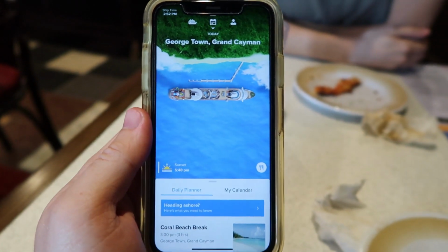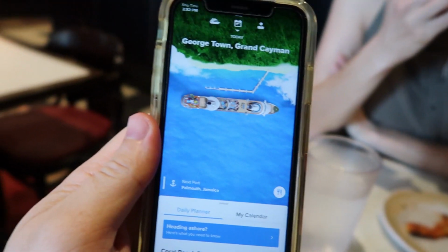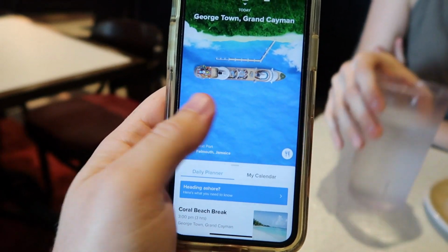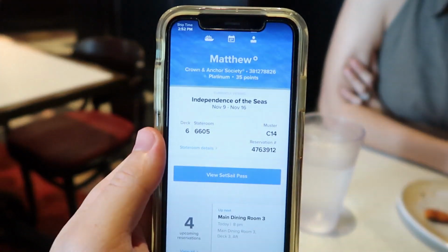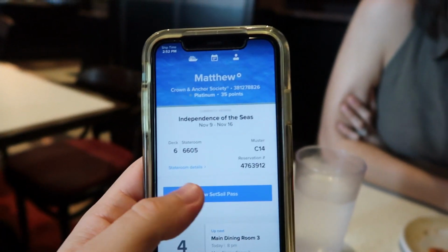Alright, got my handy dandy Royal Caribbean app open here because I wanted to show you something we get asked about from clients a lot, is prepaid gratuities. Should you pay them ahead of time? Should you do the prepaid, or should you just do them on board? Now we usually opt to do prepaid just so we don't have to worry about it, but this one I didn't do. We didn't do it for this sailing specifically because I wanted to see how it works.